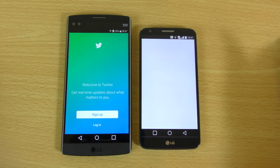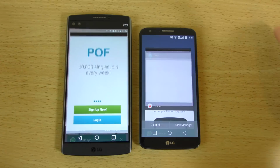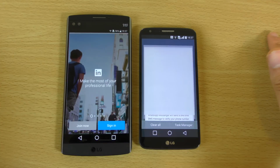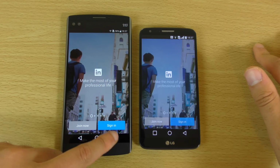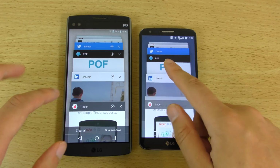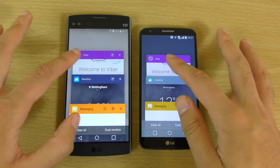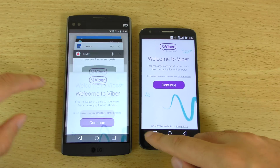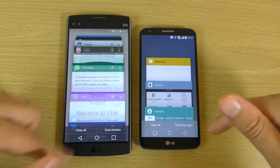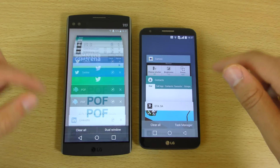See how they handle this. So a little bit of reloading here on the G2, maybe because of the older Android version. I wonder if the G2 is going to get Android Marshmallow. I don't know if LG has committed to that, and it definitely should do. You can see it's doing quite well now. So very little difference here after a few initial stumbles.